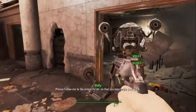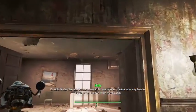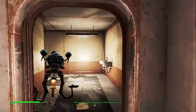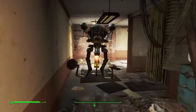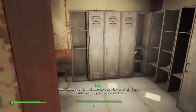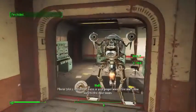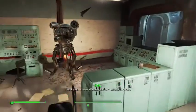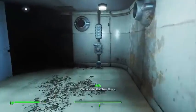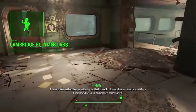There's no need to watch the orientation, it's just 5 minutes of useless time. So you want to follow Molly into the clean room, and after that the quest will begin. When you enter the clean room, you want to leave it as quick as possible because it will just radiate you. There's a hole in the wall, you go through. And now you have started the quest.